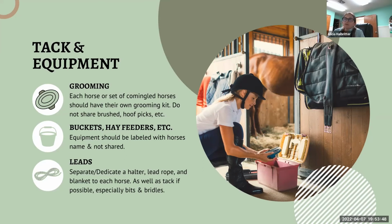Buckets and hay feeders should be labeled with the horse's names and not shared, especially water buckets and such. Water buckets and feed buckets are the most likely to be places for disease transmission, because most diseases are transmissible through bodily fluids, which could be slobber and such in a water bucket, per se.